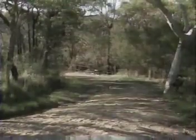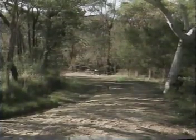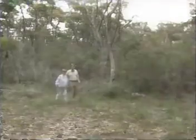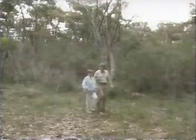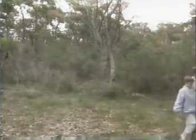A special report from Vincent Kenny. The Ku-ring-gai Chase National Park near Sydney is the location for a rather unusual project. Michael Orgy, a biologist at the University of New South Wales, is making a special study of the ring-tailed possum.